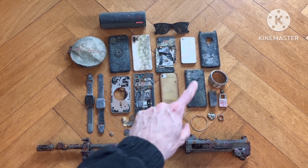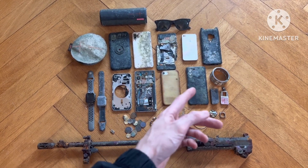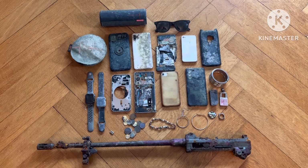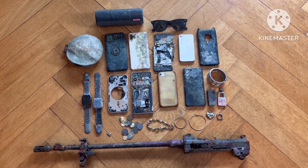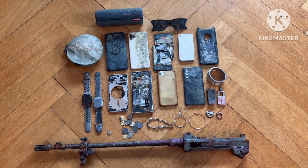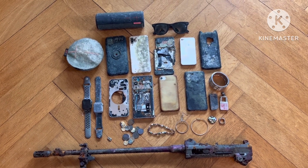I think I saw that one on one of my last hunts, but I wasn't sure that it is a phone. I just wanted to get down there and check it out. Today was the perfect day to do it. So that was my first find. I think it's a Samsung Galaxy S20 or something. I'm not too sure. You guys tell me in the comments.